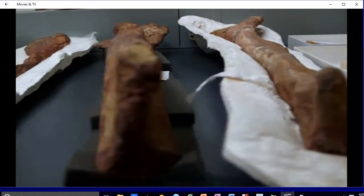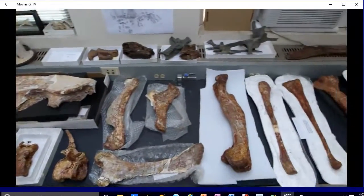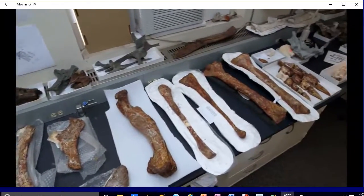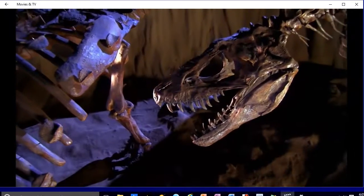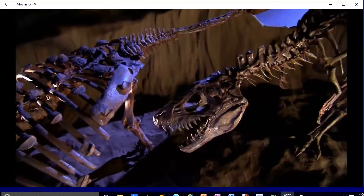The skeleton is about 40% complete, a surprisingly high number compared to most specimens. Very few dinosaurs are known from a complete skeleton. There are lots that are known from a toe bone, a tooth. In most cases, just distinctive enough to tell you, yes, there was something there, but that's all there is.